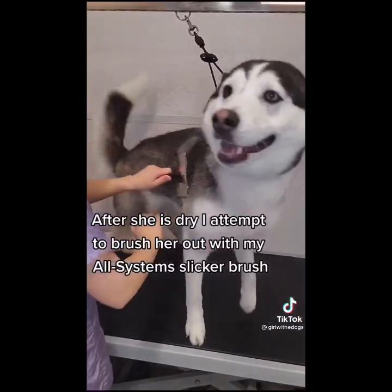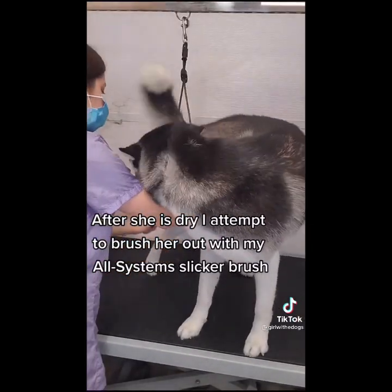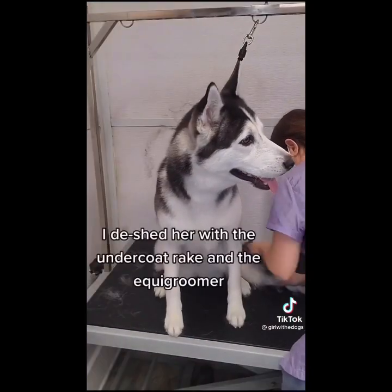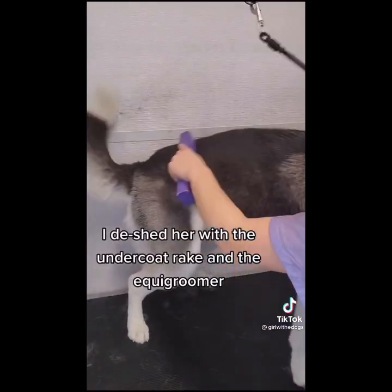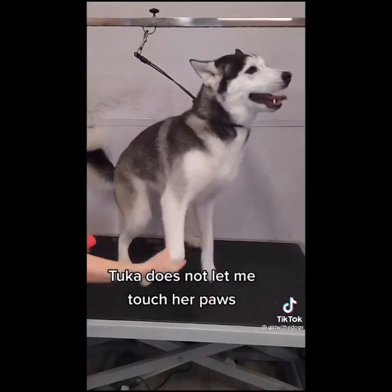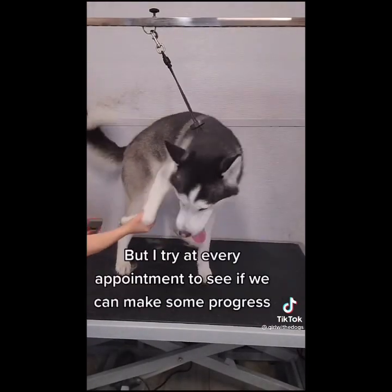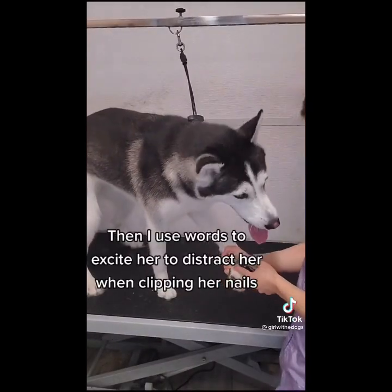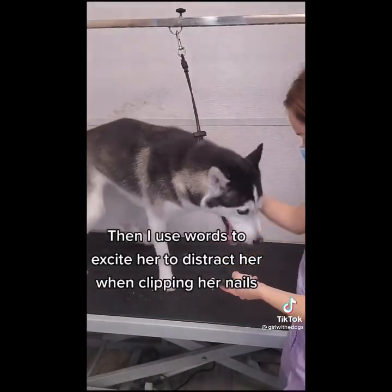After she is dry, I attempt to brush her out with my All Systems Slicker brush, but she is a very excitable dog. I de-shed her with the undercoat rake and the equi groomer. Tuka does not let me touch her paws, but I try at every appointment to see if we can have some progress. Then I use words to excite her to distract her when clipping her nails.